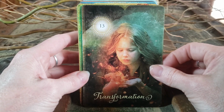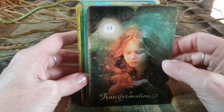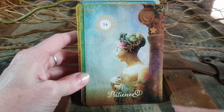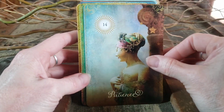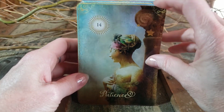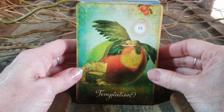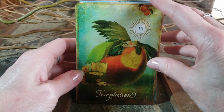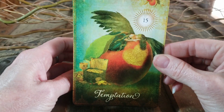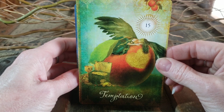Transformation, which I think would normally be the Death card, which does mean transformation. This is a nice take on this card. Patience, which would be Temperance. Temptation, which I believe would be the Devil card. And that's a different, interesting way to show this card too. I like that.